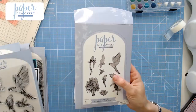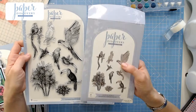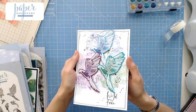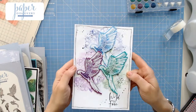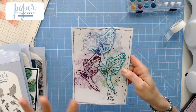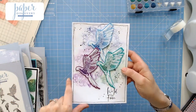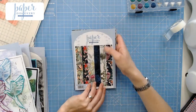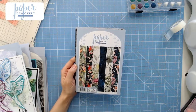Now the outline die packet always looks smaller than the actual stamps, but they're not, they're the same size. So they're going to outline those. Again, I'm going to show you. We might make this card a little bit later, something a little bit different. So we've got the parrots there, or I suppose you call them macaws, in flight. Depends how you color them, doesn't it? And wild and free, a little bit of an inky background to that one. This is beautiful. Now this again is $7.99. That's all, just $7.99. You're going to adore these.